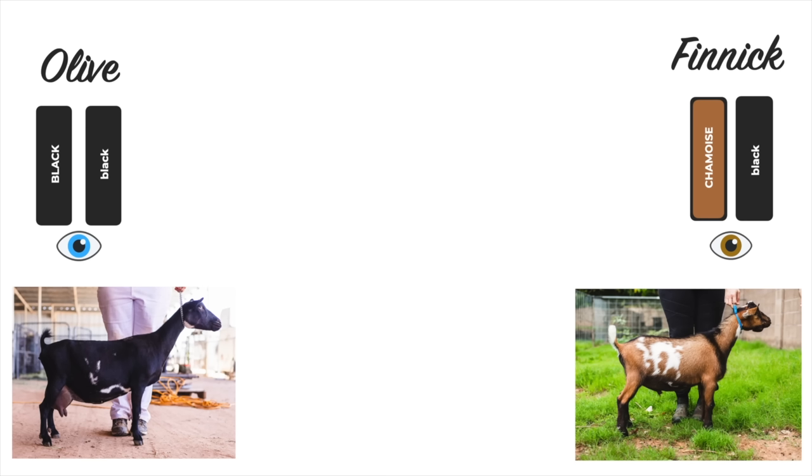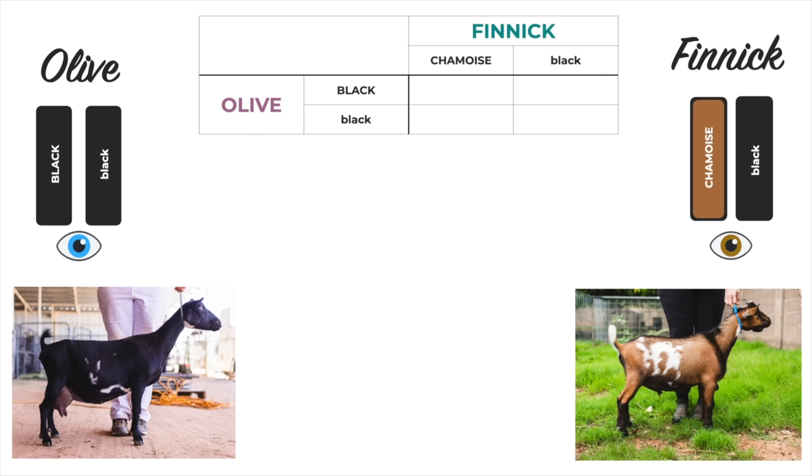So while we're waiting for Olive to get started, let's go ahead and review the possible genetic colorations of this pairing. Because Olive is a black goat, we know she has two copies of the black genes. That's the only thing that she can pass on. She cannot pass gold from her sire. Her sire is gold. She cannot pass that on. She can only pass on black. So it all comes down to what Finnick is gonna bring to the equation.